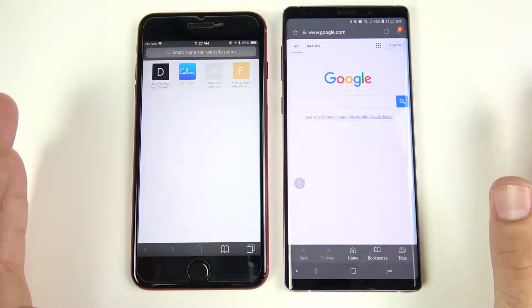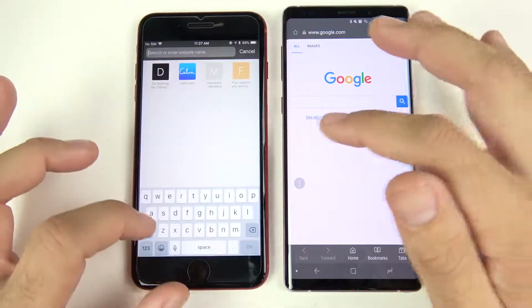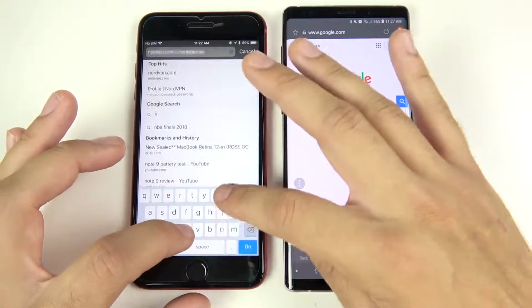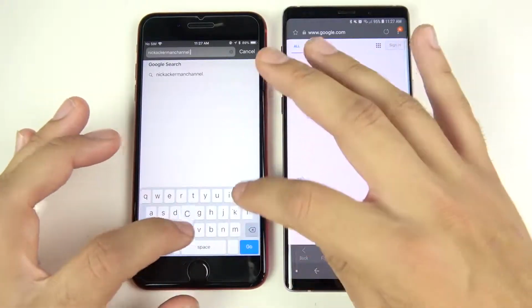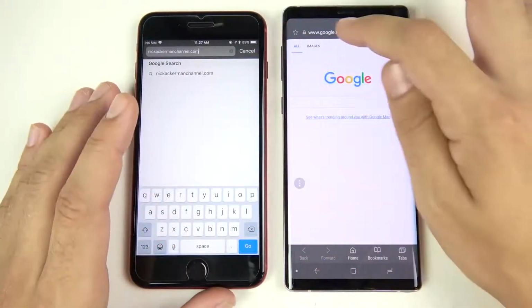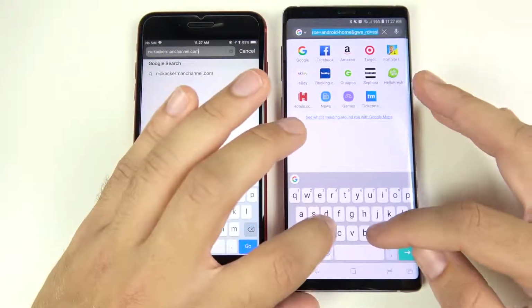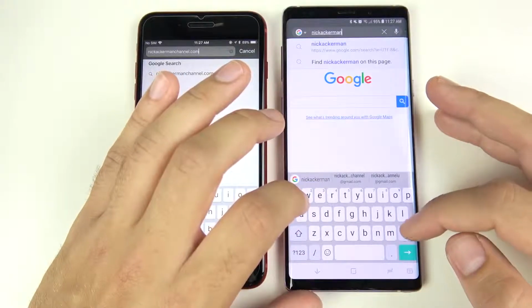Okay, so we're gonna do a quick internet test on both devices, Samsung Internet on the right and Apple Safari on the left. Let's go to nickackermanchannel.com to get things started. Let's type that in over here. Let's type in nickackermanchannel.com. Nick Ackerman, am I spelling that right? Channel.com.